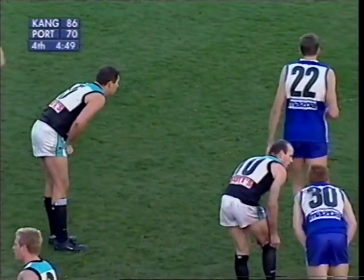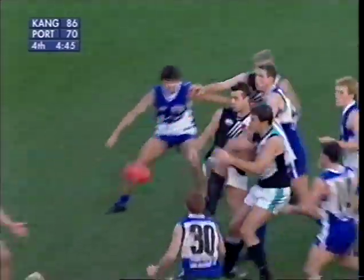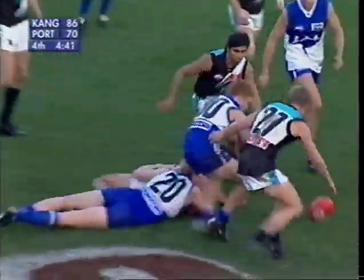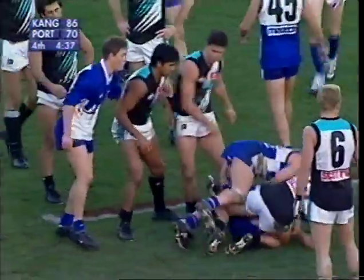So Primus back on the ball now. Petrie's gone with him. Burton's in there as well with Lade. The tall timber all around it. Lade and Primus get in each other's way. Primus at ground level. James tries to get it outside 50, and again the Kangaroos come in and close it down.